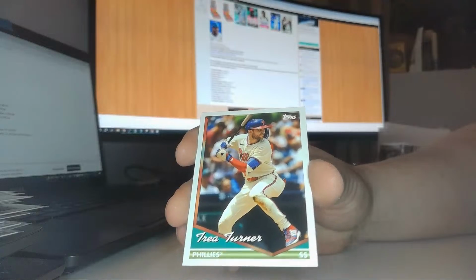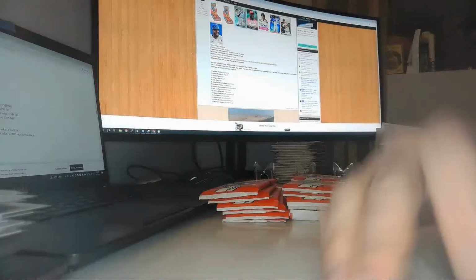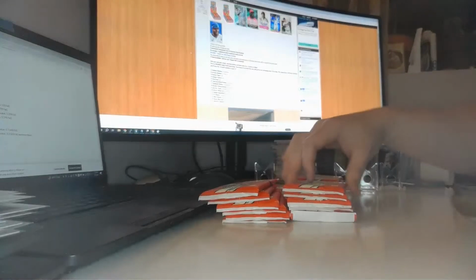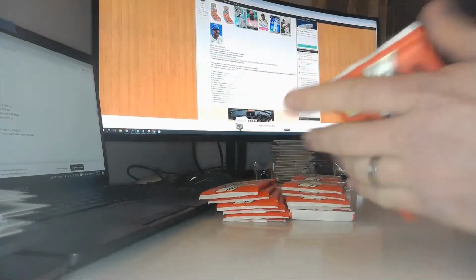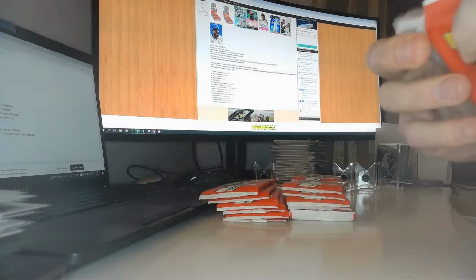Very, very nice. Trea Turner for the Phillies and Byron Buxton for the Minnesota Twins. It's always nice to get a nice on-card autograph of a decent Hall of Famer. That is a good one. And serial number to boot.